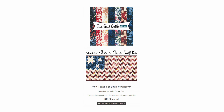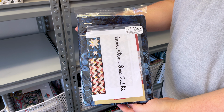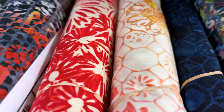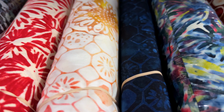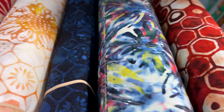First collection we have for y'all is from Banyan Batiks, which is the faux finish batiks. We have the full collection of yardage and also the Farmer's Stars and Stripes kits. This collection has patterns such as floral overlays, daisies, tiles, hexagrids, and colors of lights at night, red riot, sunset ray, indigo, berry cocktail, and dark red. So make sure to light up your stash with faux finish batiks.